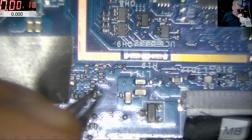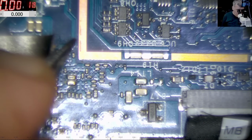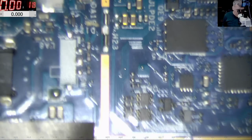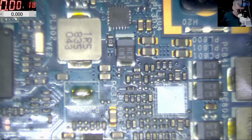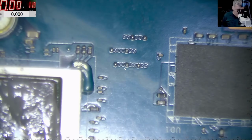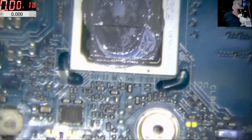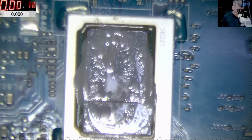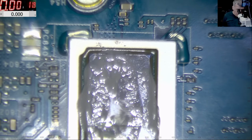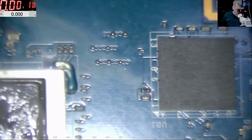What is that? Some plastic thingies. I don't think we have any chance to fix this board. Just because, you know, whoever worked on this board got to the point where you are desperate to fix the board and heat up the CPU. And if you have solder balls here, you can see here, probably you have them even under the CPU. The board probably is exactly the same.